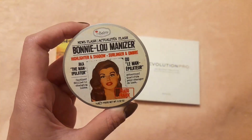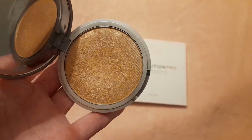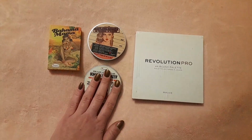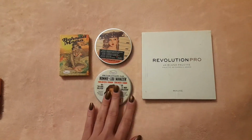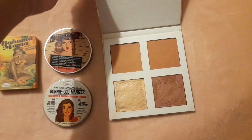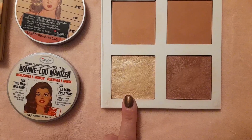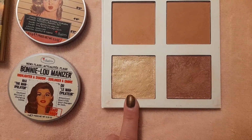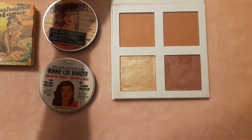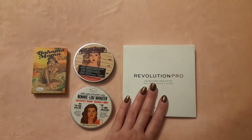Then I have Bonnie Lou, also from the Balm. This one is very dark for me. I can use it in summer for like a month or something. But yeah, I usually use it to mix with other stuff. And then in my Revolution palette, this one is a mixture of the lightest highlighter and the medium toned highlighter in the NYX Strobe Genius palette, which is kind of an old thing as well, but yeah, it's that.